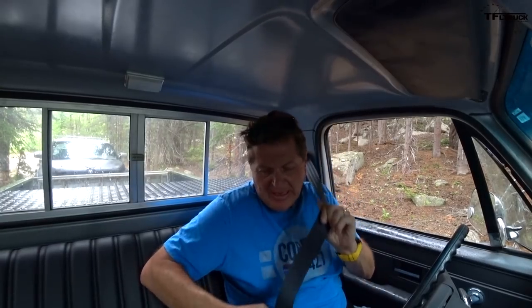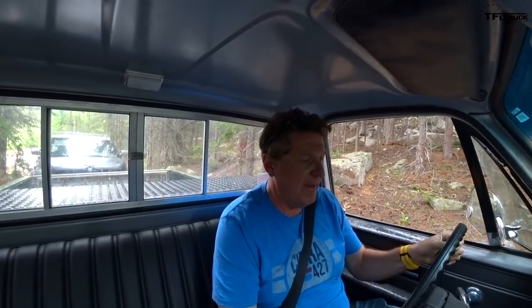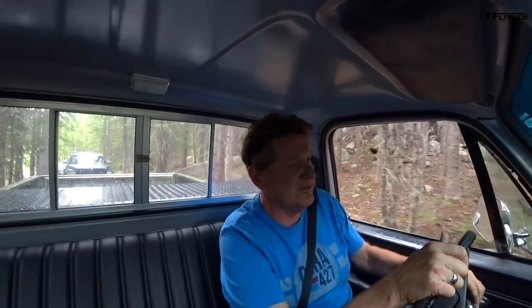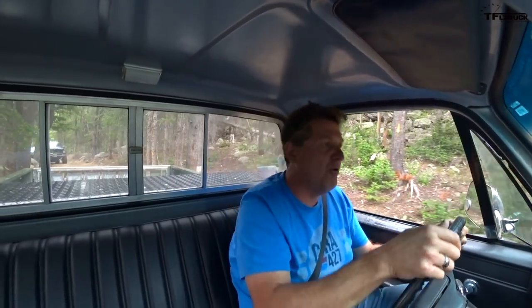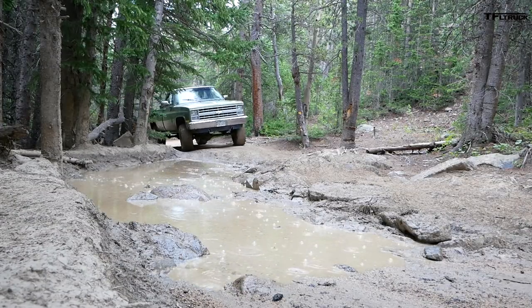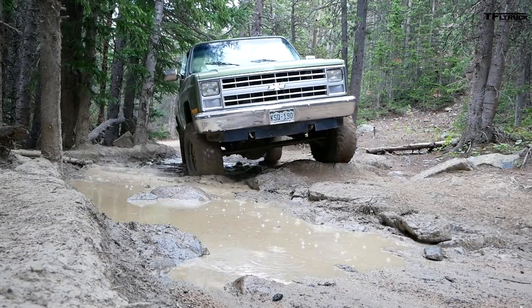Here's the thing about off-roading, guys. It's really great to have buddies because it can go from being super easy to super hard like that. There's no gradual rating like at Walt Disney World, where this ride is a 5 and this is a 4, and if you're this tall you can't go on it. When you're off-roading, you just don't know what you're gonna get. So far we've only been hitting a little bit of mud. You know, it's getting interesting.